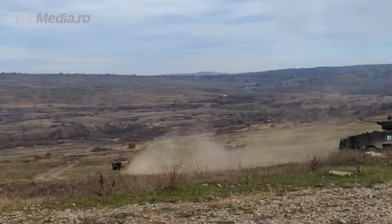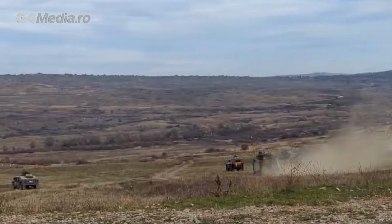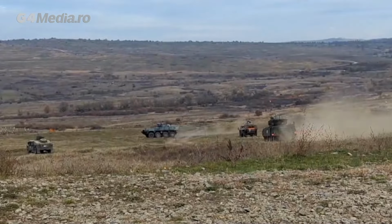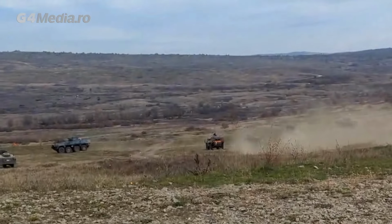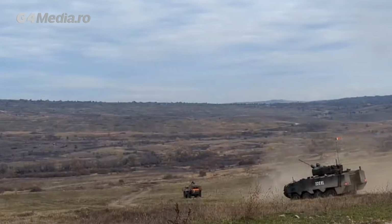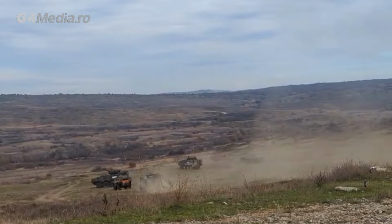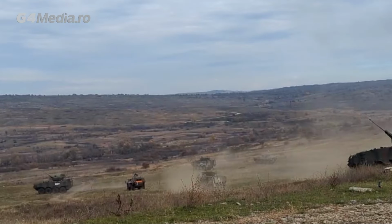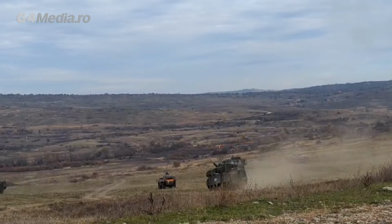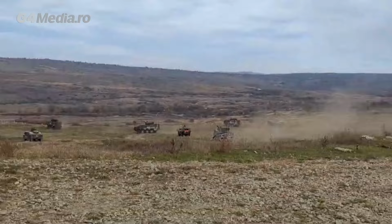At the same time, the southern boundary battle group Phoenix has also launched its final assault on objective Scorpion. You can see on the screen the troops conducting the final assault. Anti-tank capabilities are deployed. In front of you, the Romanian and Polish platoon is getting into position. Manned by Polish forces here, the Patria AMV is an infantry fighting vehicle.